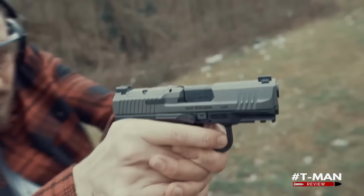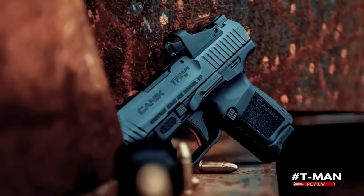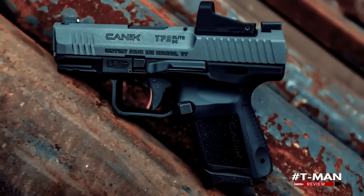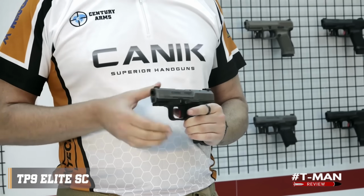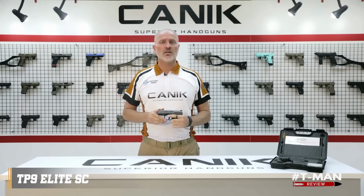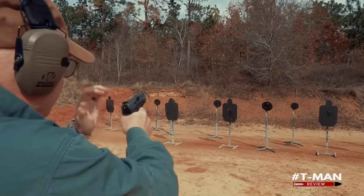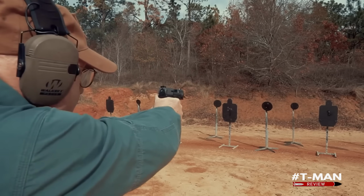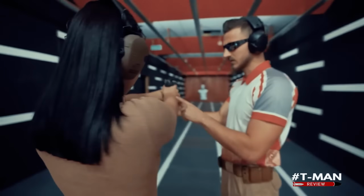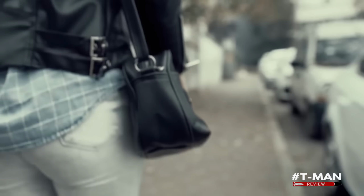Honestly, it's one of the best features of this pistol. There's a small amount of travel, but it breaks crisply and resets quickly, giving you excellent control for consistent, accurate shots. Bonus points: the trigger is perfectly positioned, so you won't have to adjust your grip mid-shoot. It's a reliable, accurate, and comfortable carry option that punches well above its weight. If it's not on your radar yet, it definitely should be.